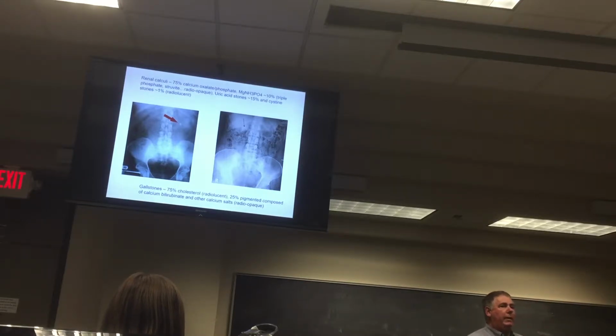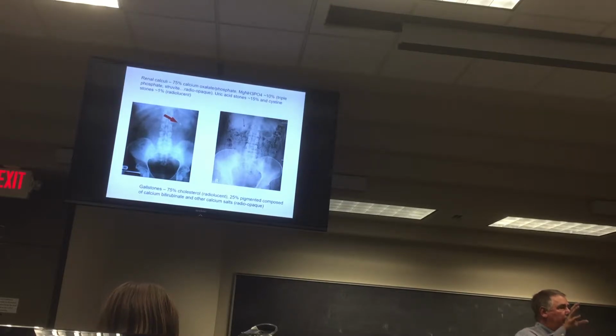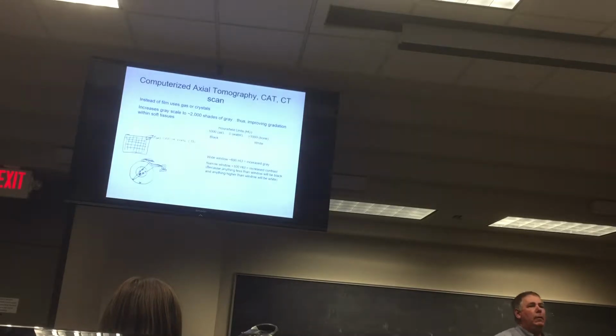Those stones tend to grow so large they'll fill up the entire renal pelvis and the major and minor calyces, such that it looks like the horn of an elk. That's why they're called staghorn calculi. They look huge. Those are the things to know: the pathognomonic staghorn calculi, Proteus, triple phosphate. Okay? Any questions on plain films?